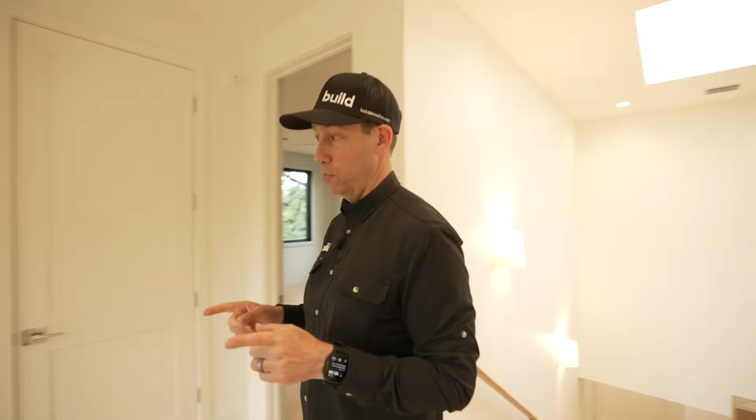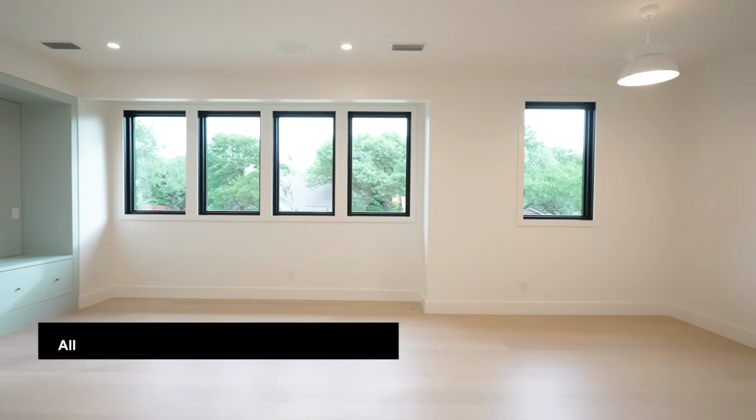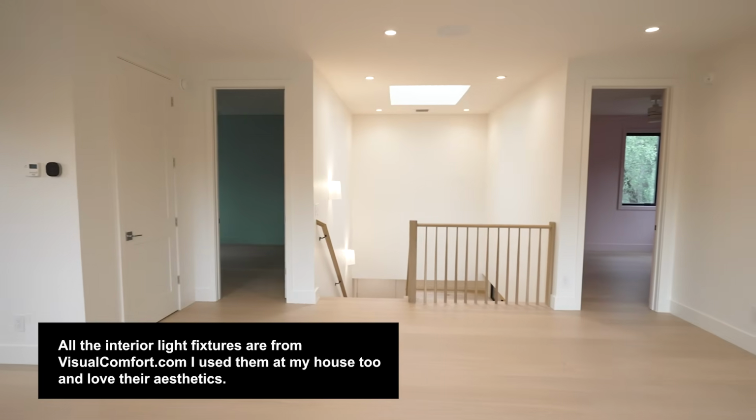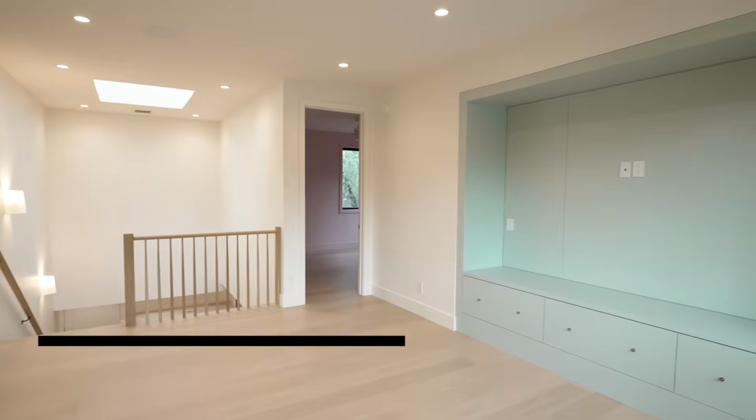Let's look upstairs though. I mean, this upstairs turned out beautiful. Look at this floor plan. This is Steve Basic's design, and I got it today. Steve nailed it. We wanted this upstairs family room to be one that could be utilized by a family. In fact, a family bought this house.